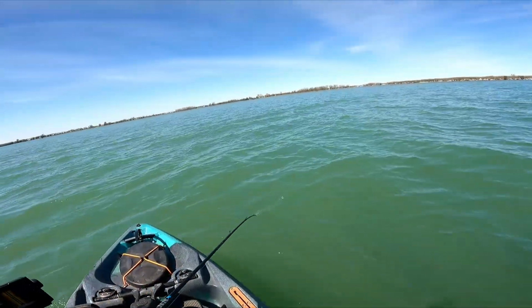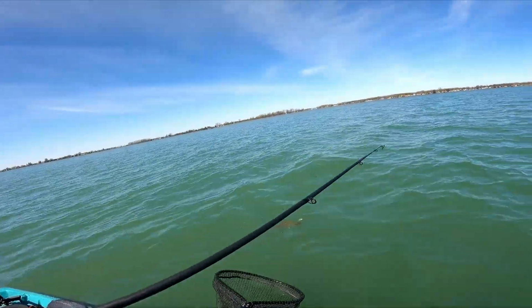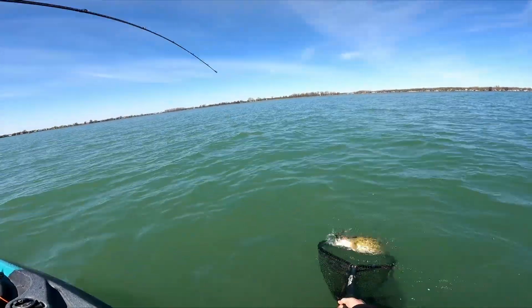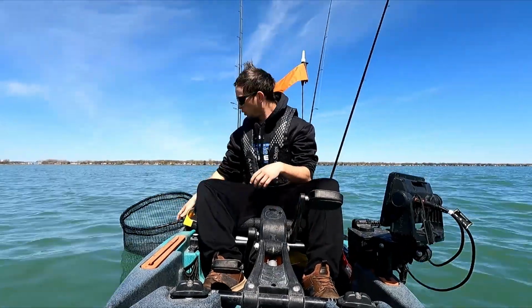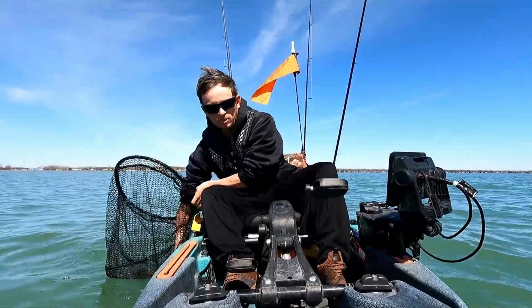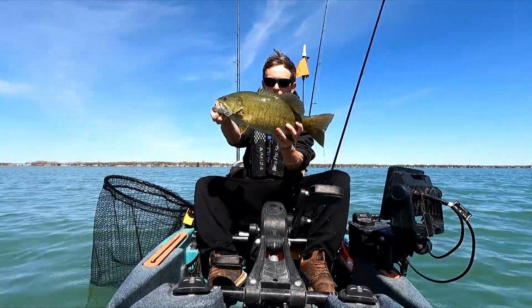All right, I'll get the net ready. As soon as we got back into that dirty water. Wow, that's a beast. Beast of a smallmouth, on the spinnerbait. There we go. That's our first fish in the boat of the day. We got back into this dirty water after our ill-advised attempt to go check out the clear water to the north, and talk about a beautiful smallmouth bass.